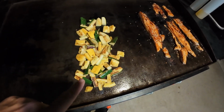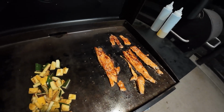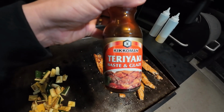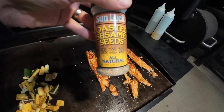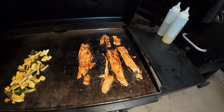And I just did a side of yellow squash and zucchini. But I laid this teriyaki. It's a glaze, and then I just kind of topped it with the toasted sesame seeds. So it cooks real quick. But yeah, I'm going to run this inside, and we're gonna eat.